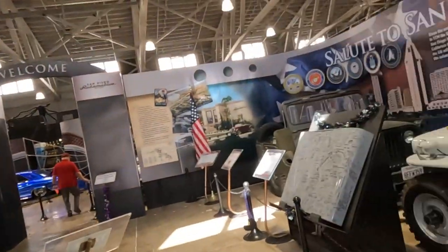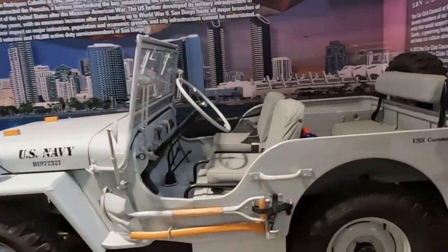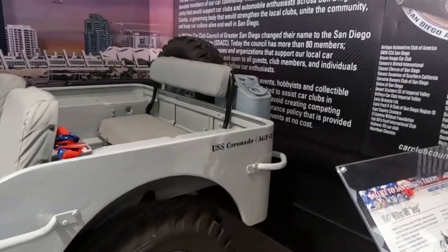All right, guys, it's cool. We're stepping in, and as you first step in, here you go. They have the salute already to the San Diego troops right here to the right. That's such an awesome display. How you doing, brother? Hey, pretty good. I wish I had my Hudson car still. It'd look good in here, wouldn't it?